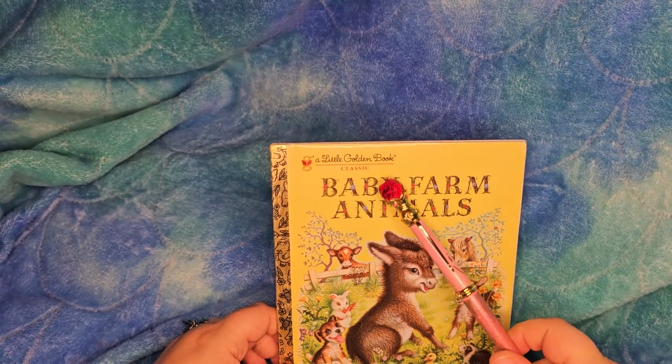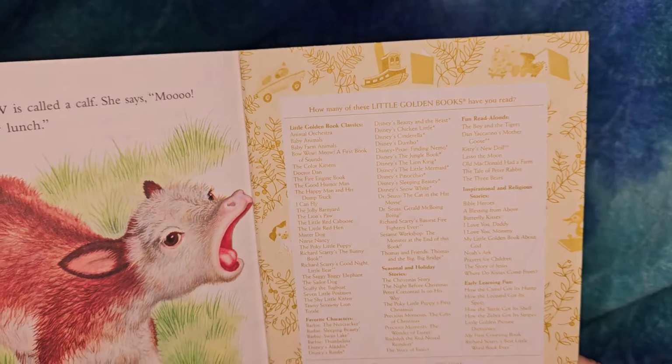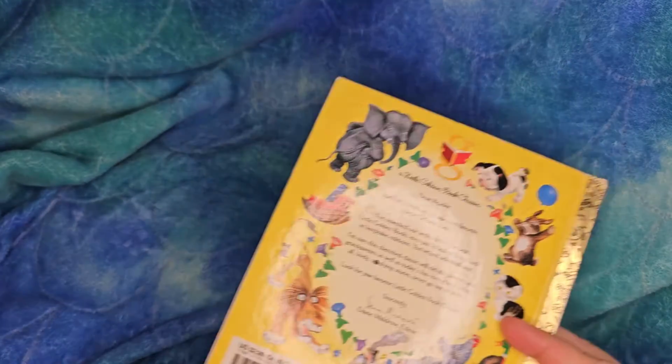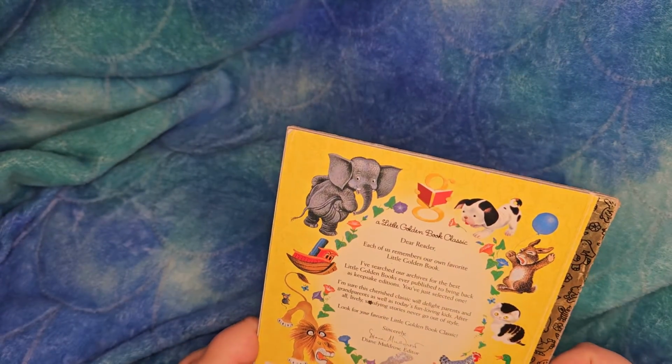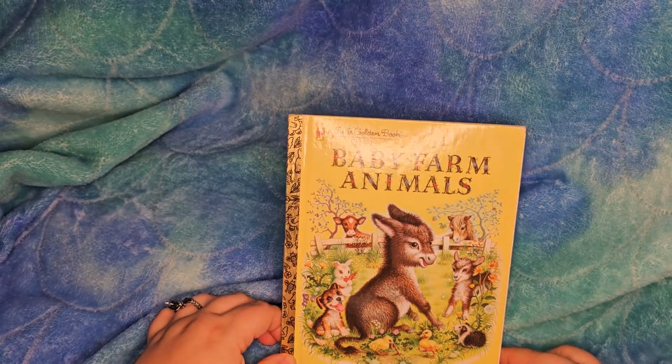The little golden books, they're classics. They have a lot of stories. Just look at all these ones. If you haven't read some, I definitely recommend them. But I bet you adults have probably seen one too.